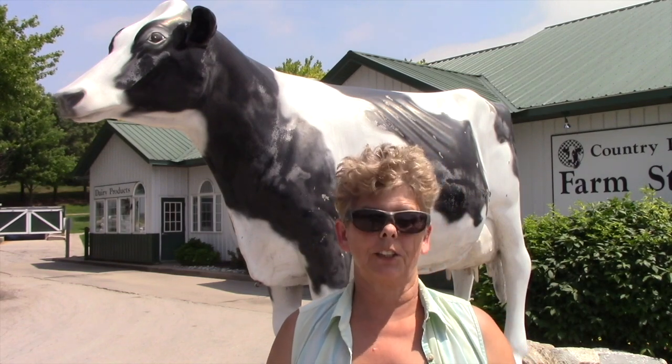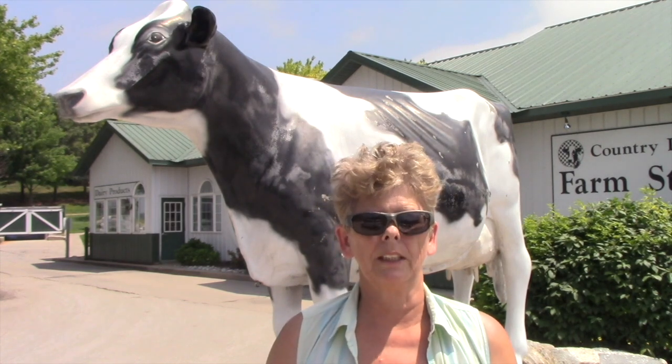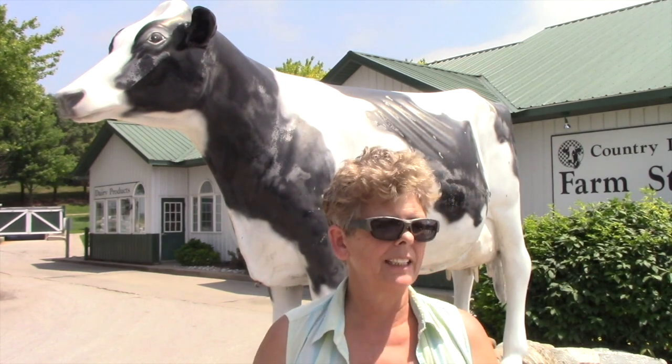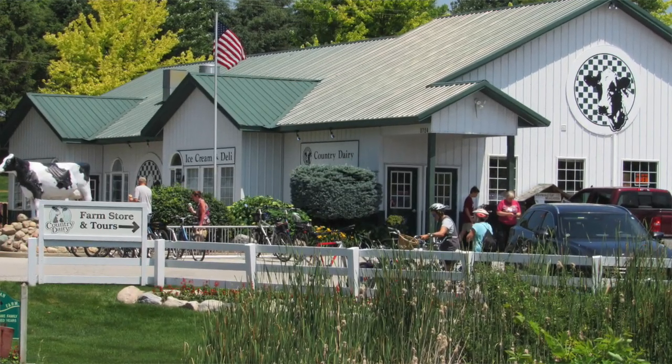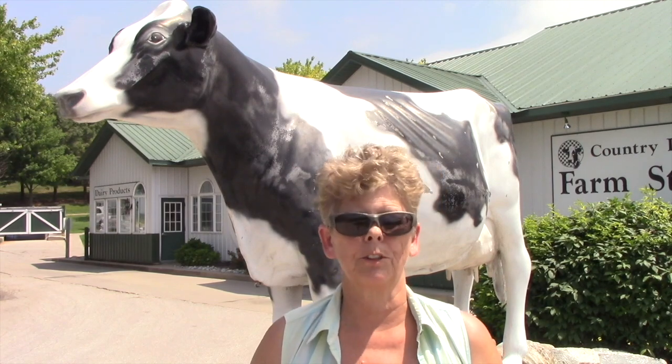I'm in Michigan at the Country Dairy Farm Store. This is a great creamery. It has great ice cream and it has great stuff to paint. You could decide to paint the cows, the buildings, the tractors, the fields, the silos, everything that you'd want to paint, all different types of shapes.